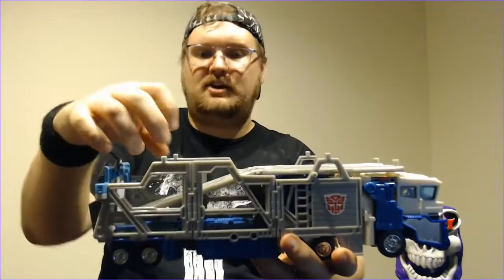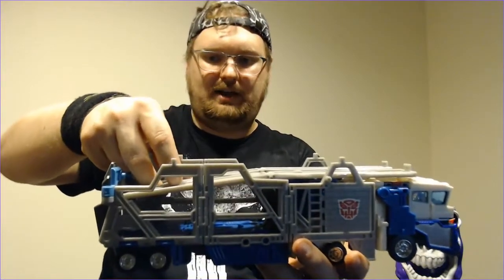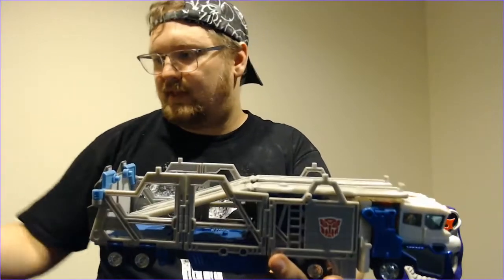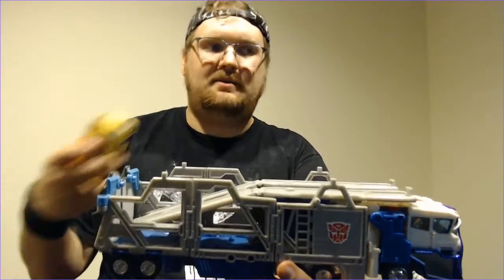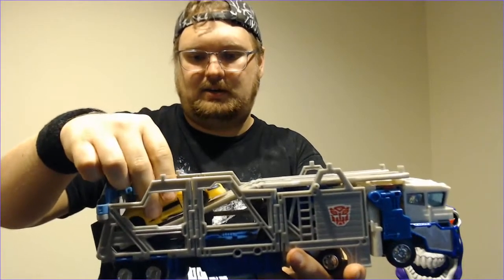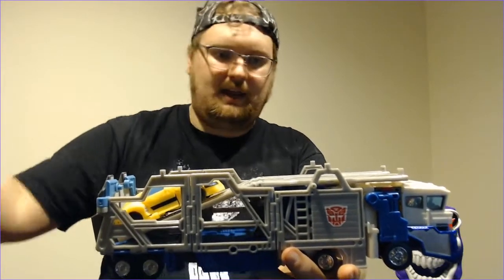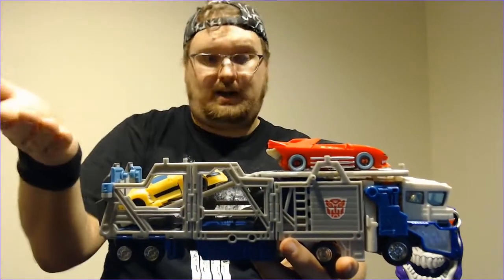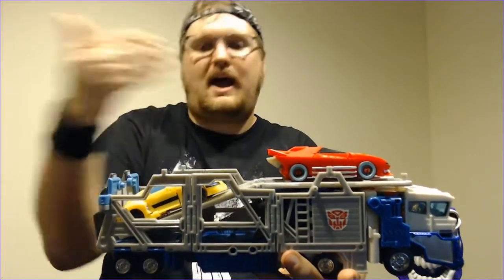all three of them could actually ride in the carrier mode after you pull up this back ramp. And even if you don't have them, you can take a lot of modern deluxe-size car formers, and they will fit on here really well. So, that alone is really cool.